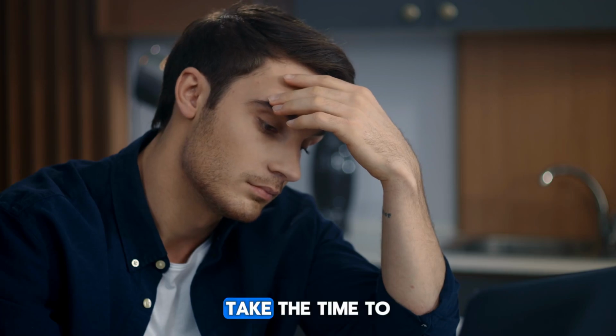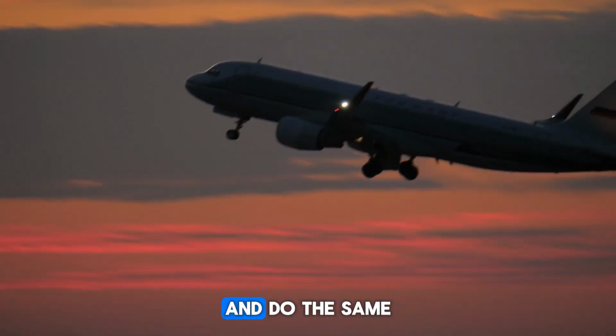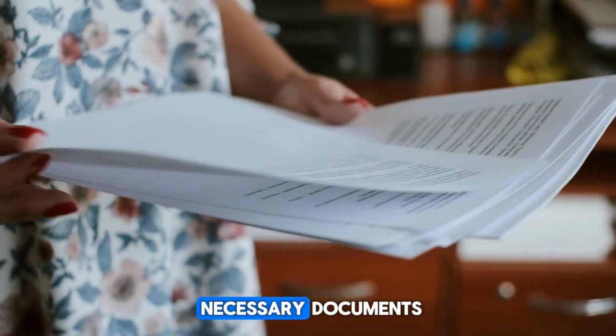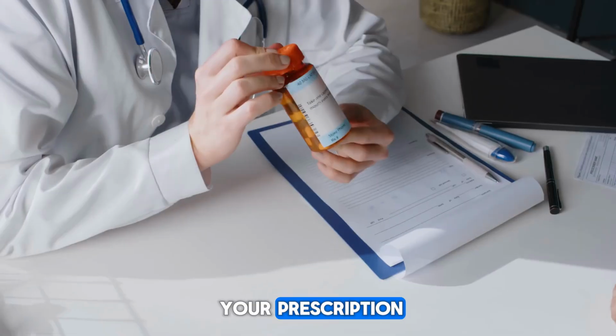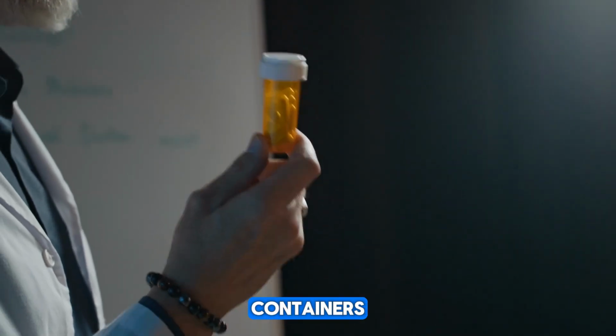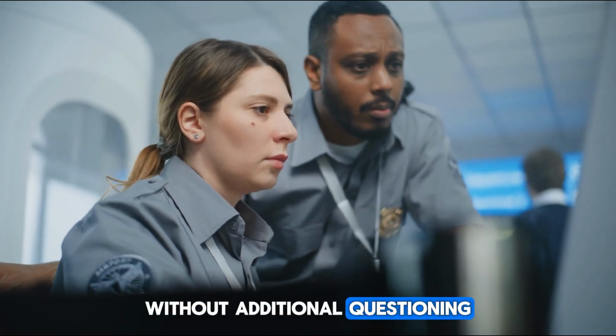To avoid trouble, take the time to understand your destination's rules about the import of medications and do the same for your transit country if you have a layover. Bring all the necessary documents, including a copy of your prescription and a doctor's note. Don't forget to leave the meds in their original containers. The security officer can easily identify them without additional questioning.